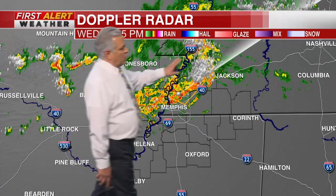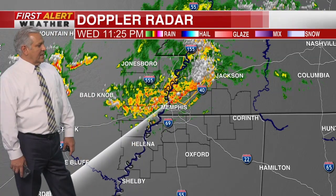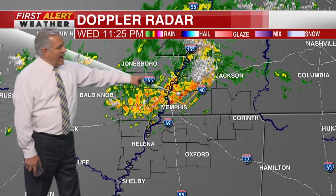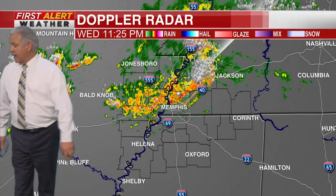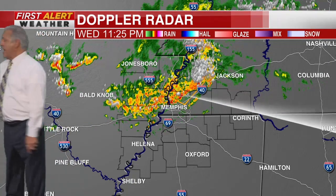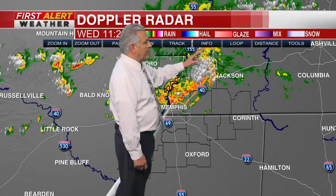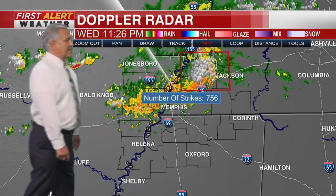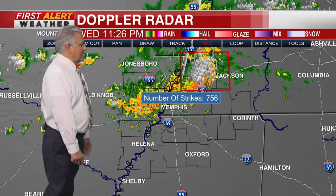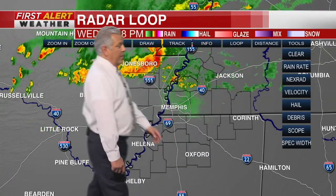And the focus for the stronger storms is now going to progress east, and that's going to take that into West Tennessee, right around Madison County and a little closer to the Tennessee River as that system moves through. I am encouraged by the fact that we're not seeing a lot of lightning here. No severe thunderstorms there. We have 1 severe thunderstorm warning right now that will expire in 5 minutes, but the most intense portion of the storm itself is within that polygon right there. Look at that, 756 strikes of lightning still holding together, and that is moving off to the east. Pretty good clip on that too.